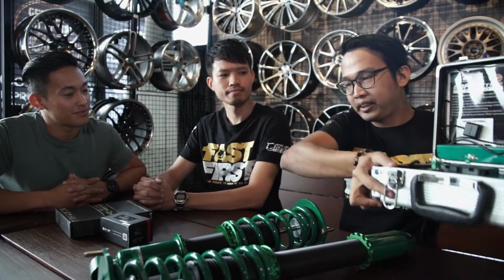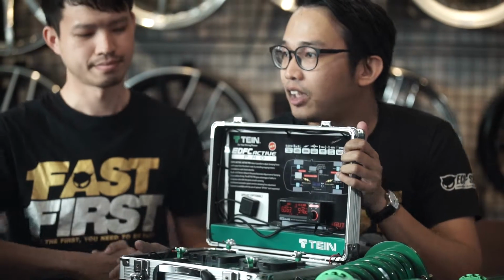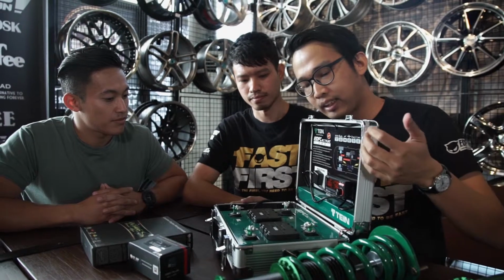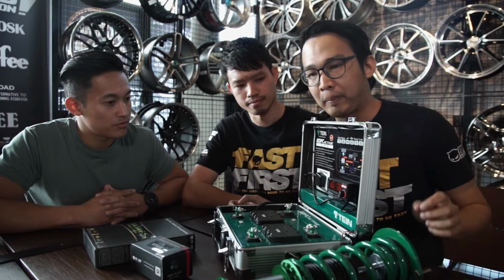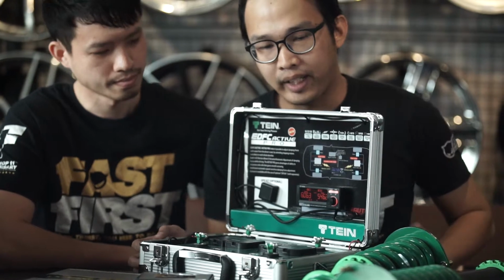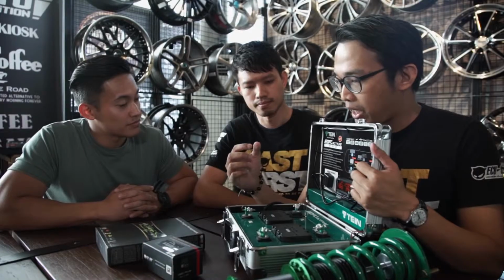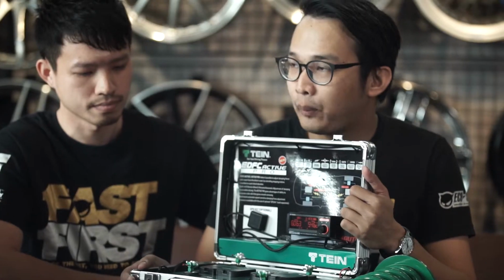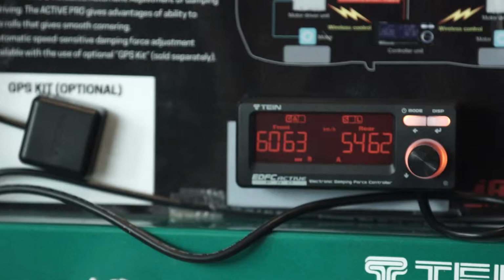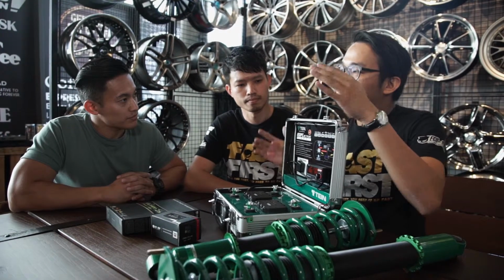For this one, only TN suspension has this device. We call it the EDFC, which means Electronic Damping Force Controller. As you can see here, the dummy right here will be mounted onto the top of this knob, so that way it will adjust the damping force based on the speed. At a high speed, it will harden up the suspension, so that way it gives better handling. And also when you swerve or corner, the car tends to body roll.